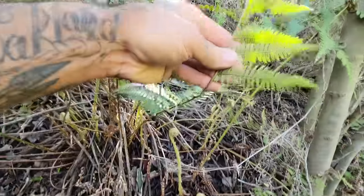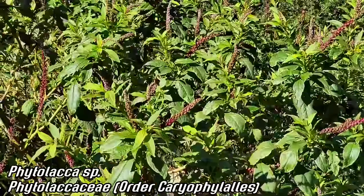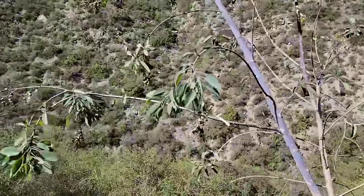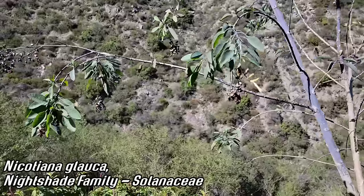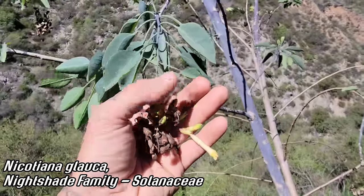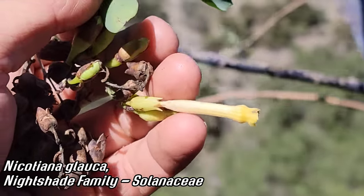Coming up, and what's this, a Dryopteris? Yeah. Oh, look, it's a Phytolacca. I wonder if that's a... No, I don't think that's the invasive one, but this one certainly is an invasive species. This is Nicotiana glauca, the tree tobacco, which is a true tobacco. It's got nicotine in there, but it's also got quite a few alkaloids that are very toxic in small doses.